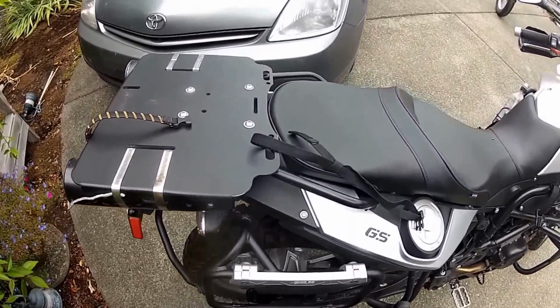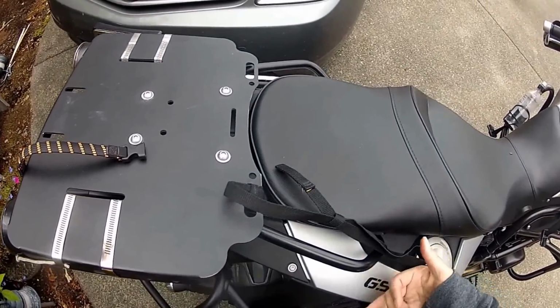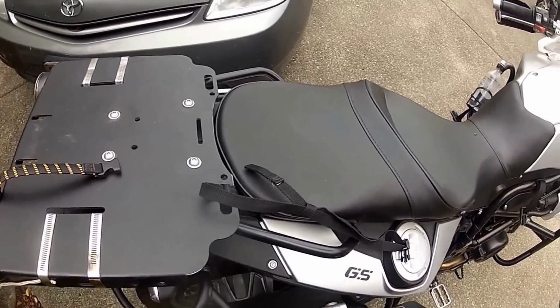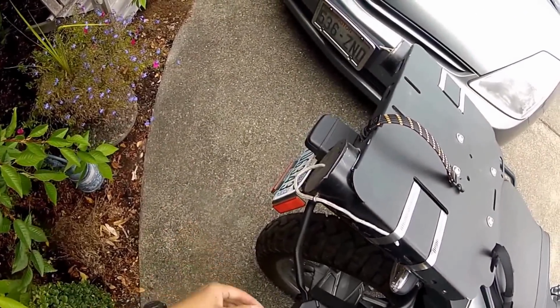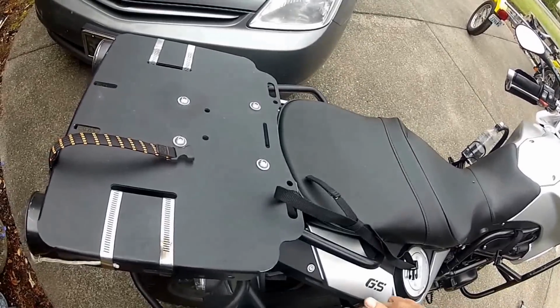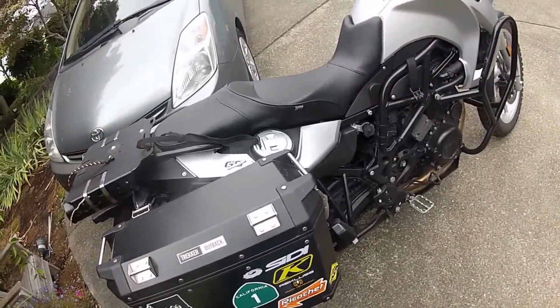So anyway, you just slide the bottom brackets into there and push it shut. And the latches right here will show green. Once it shows green, that means it's secure, and the panniers are on. And then you just lock it and walk away. That's pretty much how easy it is to put the panniers on.